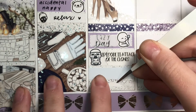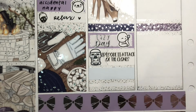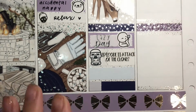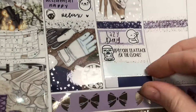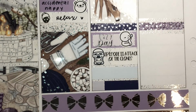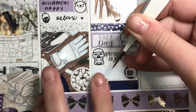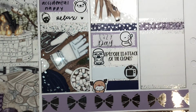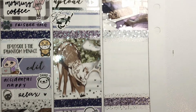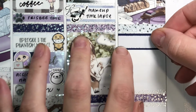And then lastly, I am marking that I went to sleep with a little reindeer emoji from TheCoffeeMonsterzCo. And to write on all of those really dark navy blue little things, I used a white Sarasa gel pen. And yeah, I just think that the black blends in too much.